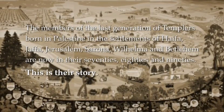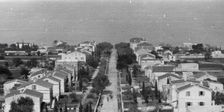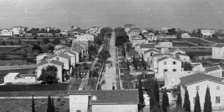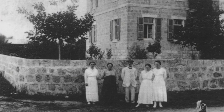The house stood on the corner of Allenby Road and Carmel Avenue. Carmel Avenue was the main street which came down from the sea. Before there was a harbour, it was the seashore, up to Mount Carmel. The house was built of limestone blocks, like most houses in the Templer colony at the time.